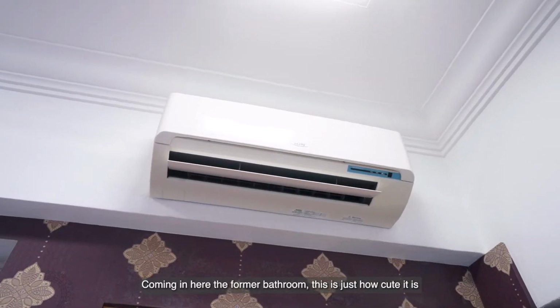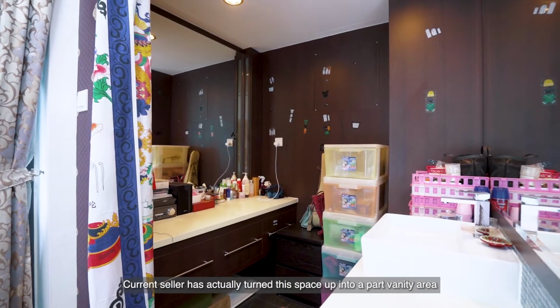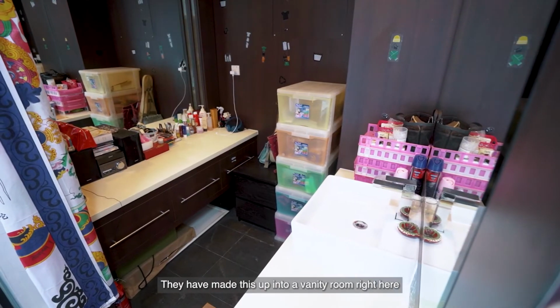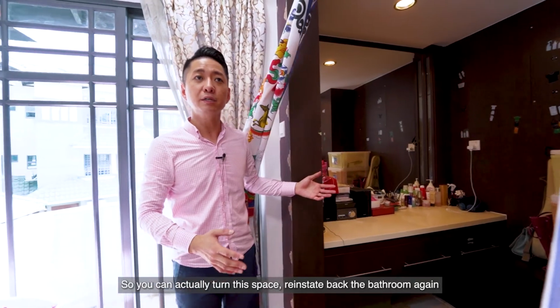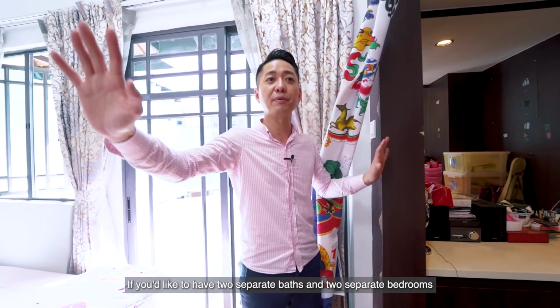Coming on here, the former bathroom, this is just how cute it is. The current seller has actually turned this space into a part vanity area. As we can see currently, we've got a sink area on here. They would rather have made this into their vanity room right here. So you can actually reinstate the bathroom again if you'd like to have 2 separate baths and 2 separate bedrooms.